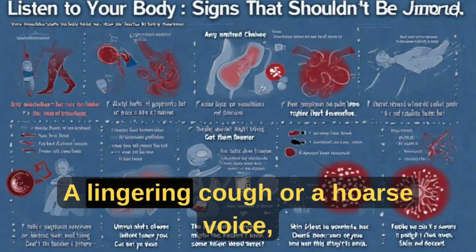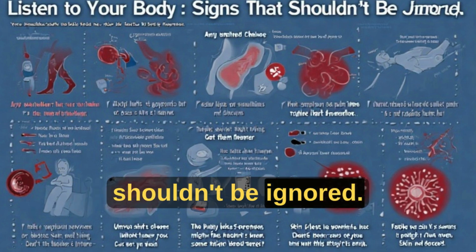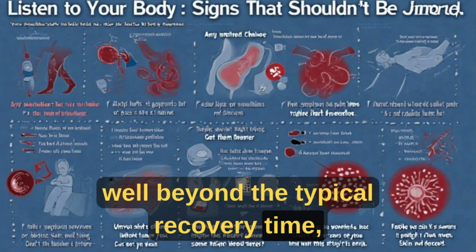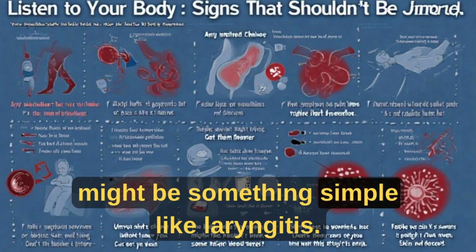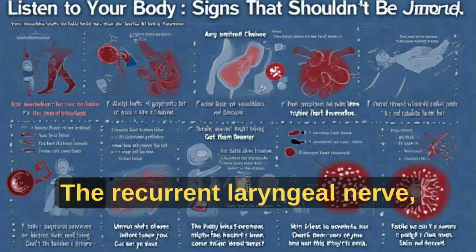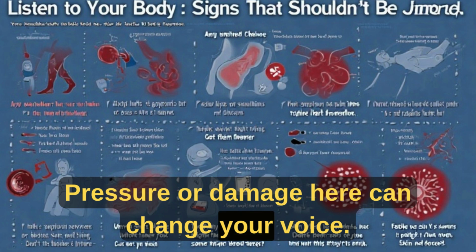through on. A lingering cough or a hoarse voice, if it lasts longer than usual, shouldn't be ignored. These are common with colds and infections, and COVID-19 can drag them out even longer. But if symptoms linger well beyond the typical recovery time, get them checked. Persistent hoarseness, for instance, might be something simple like laryngitis, but it could also indicate something more serious, such as laryngeal or thyroid cancer. The recurrent laryngeal nerve, which runs near the thyroid, affects the voice. Pressure or damage here can change your voice.